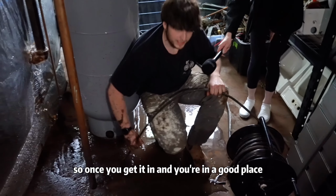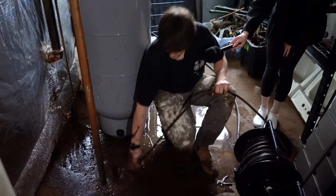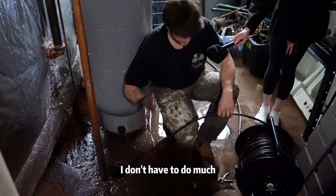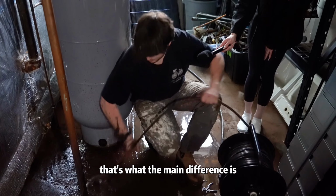So once you get it in and you're in a good ways, you basically just want to work the jetter in and out in a cleaning fashion like you would anything. You can see we're getting in there pretty good, and I don't have to do much. I just have to guide it, and the pipe and the pressure will push the jetter deeper into the pipe. So that's one of the main advantages of this.